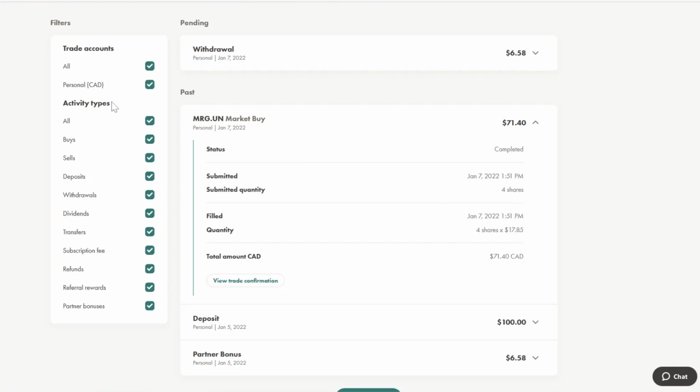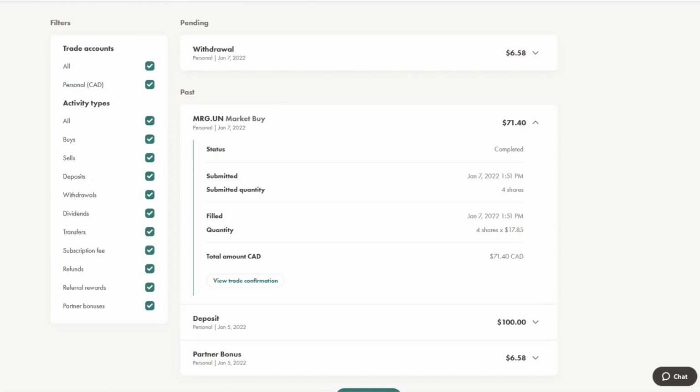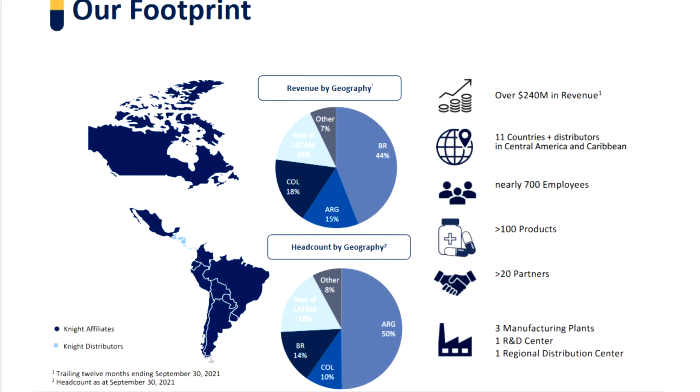And the second and final stock that I'm going to be covering today is going to be Knight Therapeutics, ticker symbol GUD, and it is also traded on the TSX. So what does Knight do? Knight operates as a pharmaceutical company that acquires, licenses, markets, and distributes drugs and other health products and devices through Latin America and Canada.